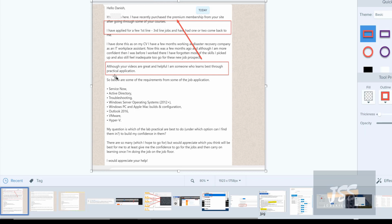So here's a request. Below are some of the job descriptions, and this is basically this person's mindset: I'm just going to learn these things to get better. That's where we need to start.